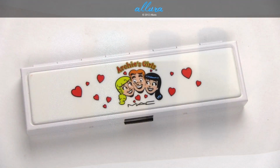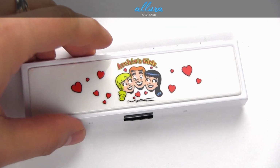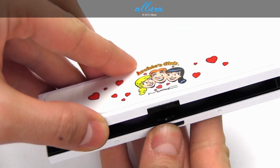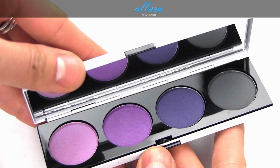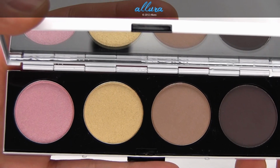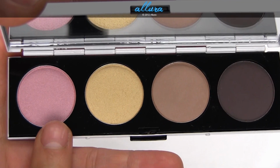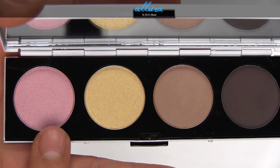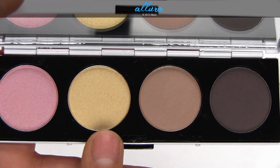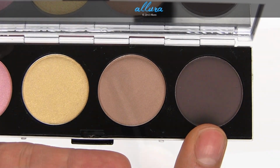There are 2 eyeshadow quads being released, and this is what the packaging looks like. It's made of plastic and metal, and you push this tab and it opens up, and you get a full-sized mirror in the lid. For Betty, we have the Caramel Sundae eyeshadow palette. So the colors from left to right are Cheryl Chic, Dreammaker, Caramel Sundae, and Showstopper.